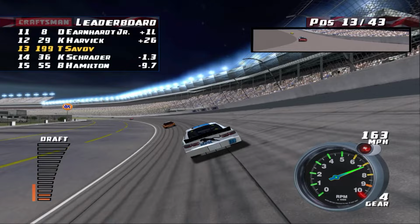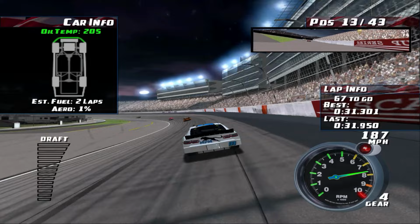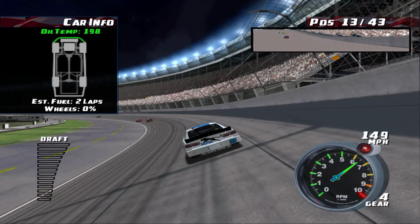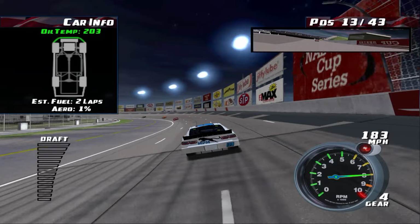Glad I checked. 3 laps left in the tank, 2 at the line, so we'll bring it around one more time. No, we won't. We're going to pit this time around. What am I talking about? We're not bringing it around so it comes down to 0. Obviously, we're sitting in 13th. That's all about to change. As long as there's no cautions, we should get back to 13th. But I think we still have one more pit. Yeah, we have at least one more after this.